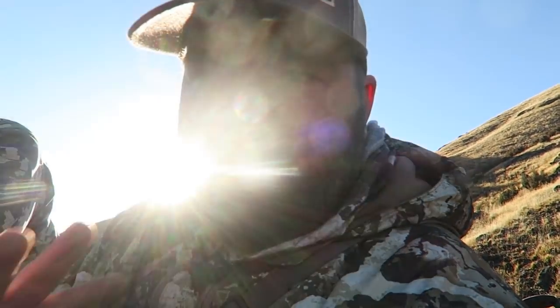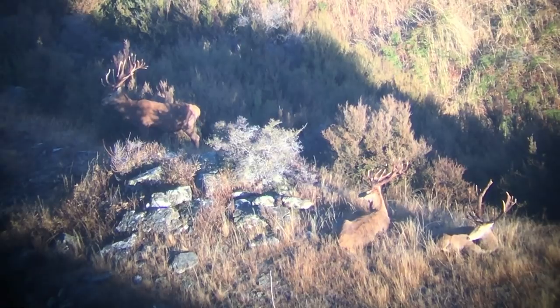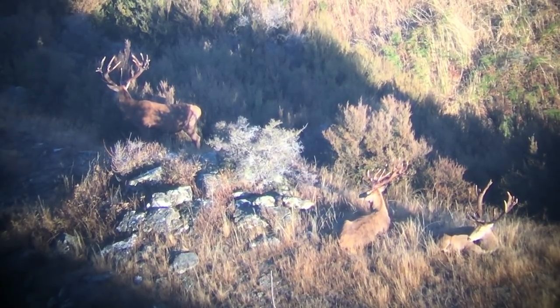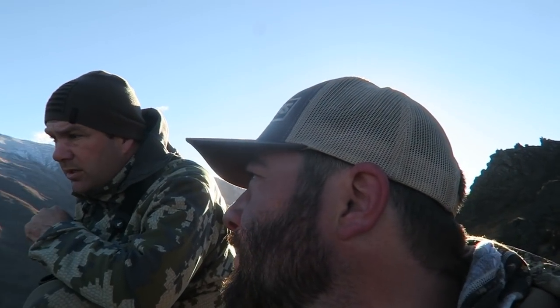So we've got actually four stags now all together, and two of them are the ones we've been looking for. They're about 700 yards down this ridge, but they're in a super hard spot to stalk with a bow. But we'll see what happens. Marcus, you think they'll just lay there for a while?